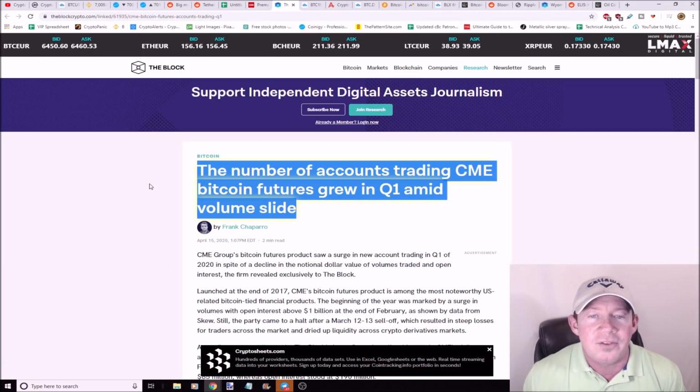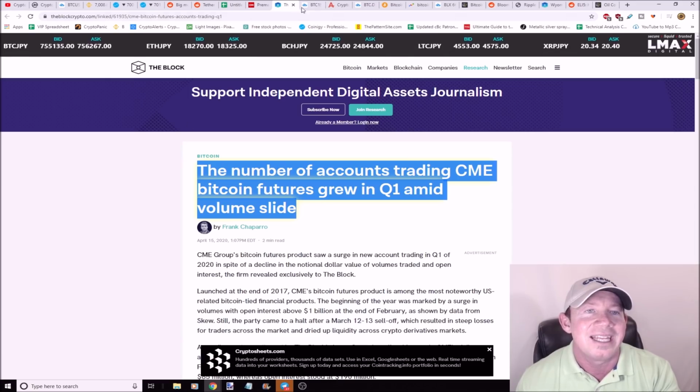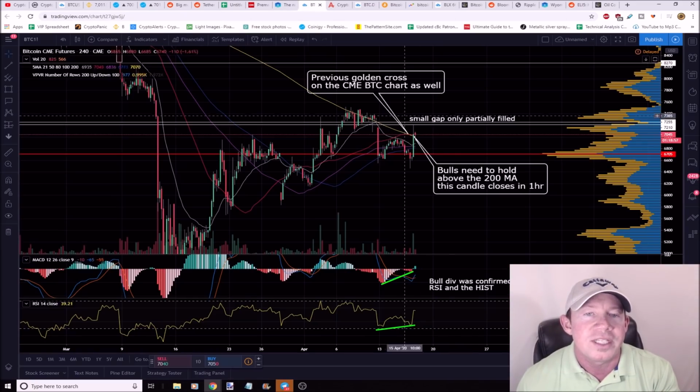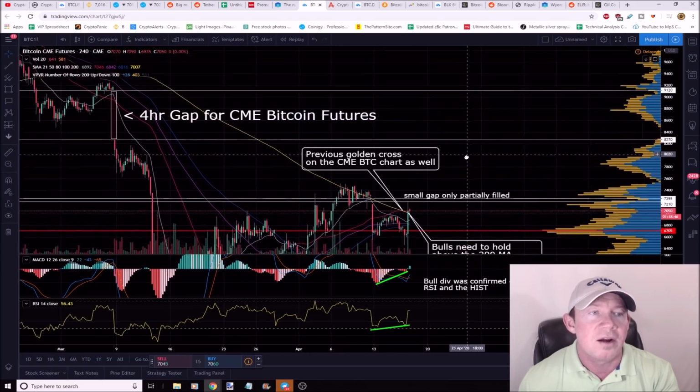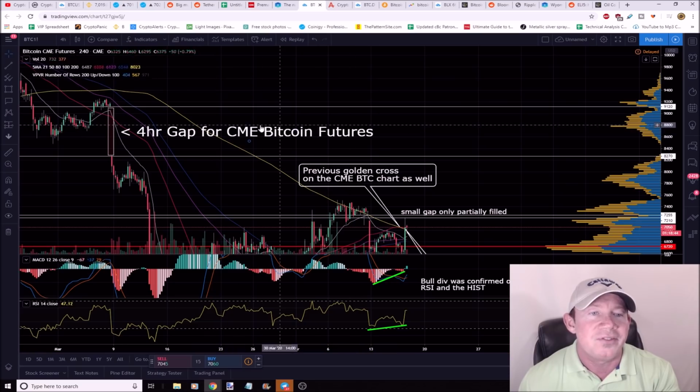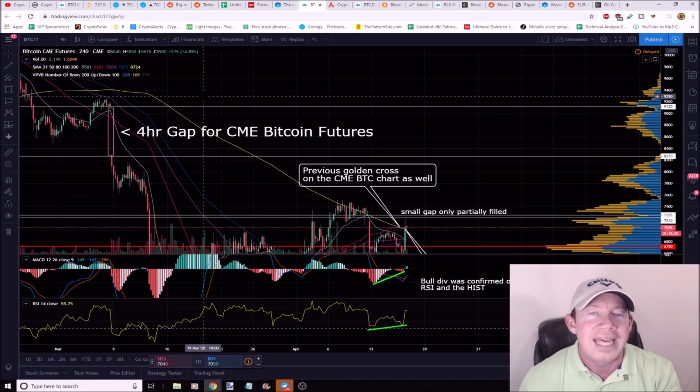The number of accounts trading CME Bitcoin Futures grew in the first quarter amid volume slide. Most important part here is there's a CME gap that only got partially filled today. It hasn't been completely filled. So potentially could we see a move up to about 7,300 to fill this gap? Then why should we stop there? We've got a 4-hour gap in CME Bitcoin Futures up here that runs from 8,200 to 9,000. Let's fill this gap, 9,150. I'm ready for gap, boys. Mount up. Let's go. Let's fill this gap.